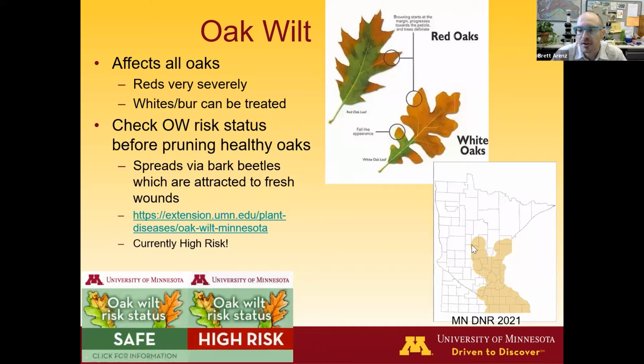You can see the brown shaded areas. That's where it's been reported in Minnesota so far. So obviously the metro area is right in the middle of that. Huge problem there, but then also sneaking up the Mississippi River, past St. Cloud, getting closer to Brainerd, and then also the 35E corridor up towards Duluth, right?